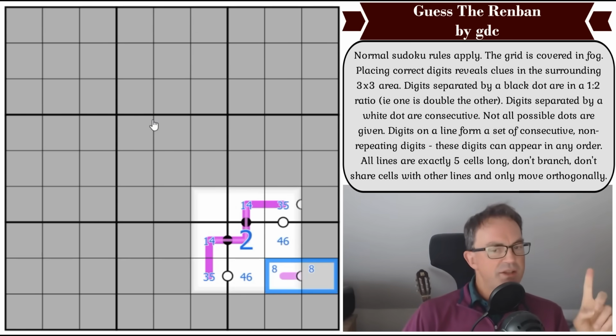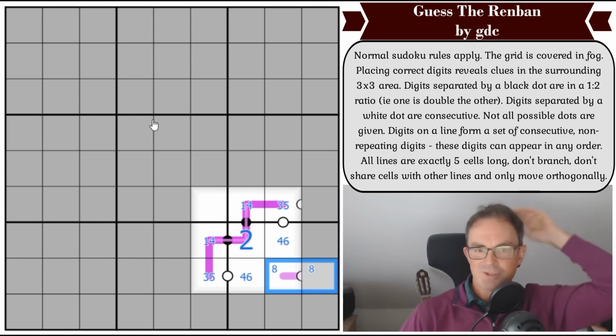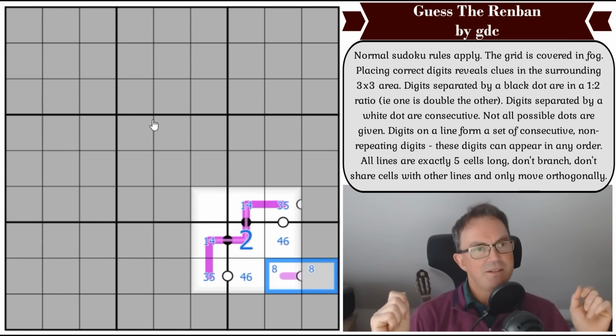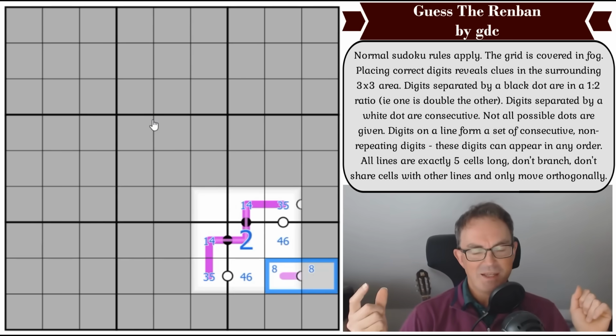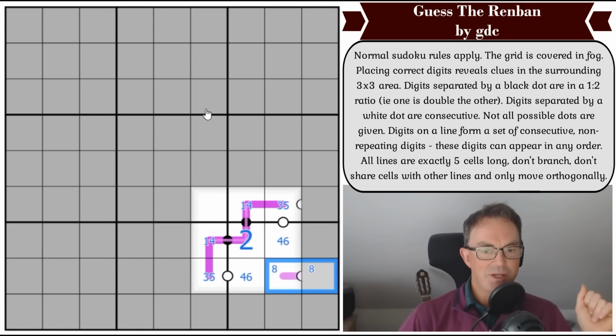If you can't see why that is, just pause the video for a moment because it's a little bit of parity and the nature of a white dot. A white dot contains a consecutive pair. And if you think about it, all consecutive pairs consist of an odd and an even number. And if you look at the box here, 2, 4 and 6 have already departed the scene. They are not available for this white dot domino. And the only other Sudoku digit that's even is 8, so there must be an 8 on here. So I suppose this is from 7, 8 and 9.